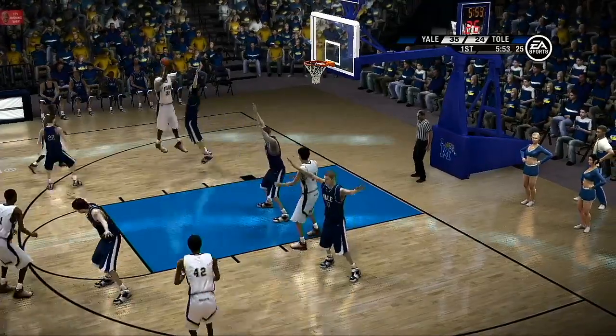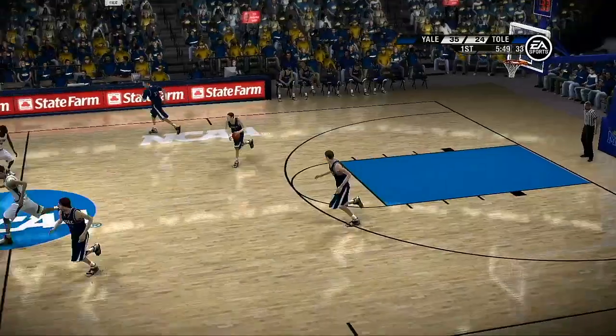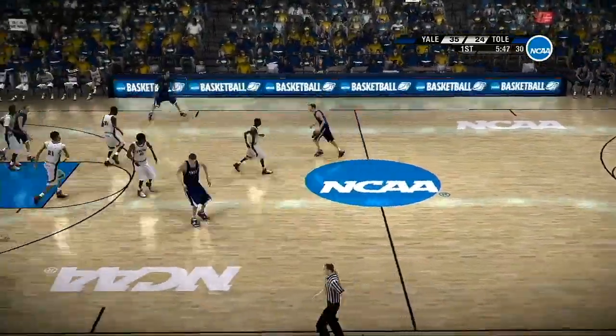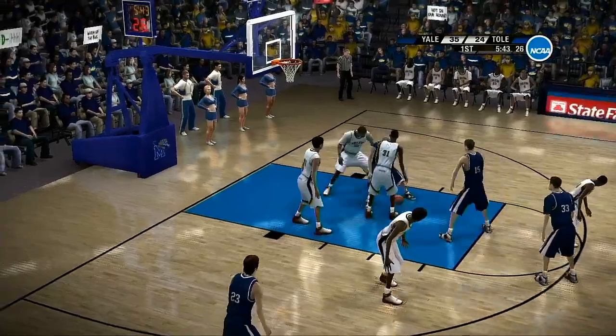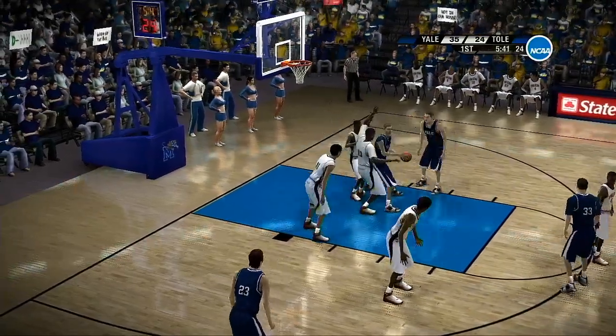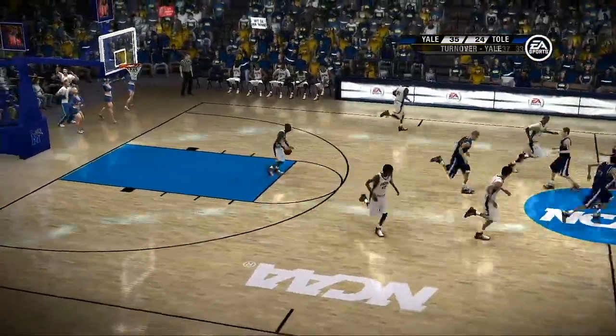Work it inside, and he tries a drop step. Defensively, nice job. Great job using his footwork defensively to beat him to the spot. That spin move's not going to work against a defense like that. I tell you, they did a great job scouting post play because they were really anticipating the spin.